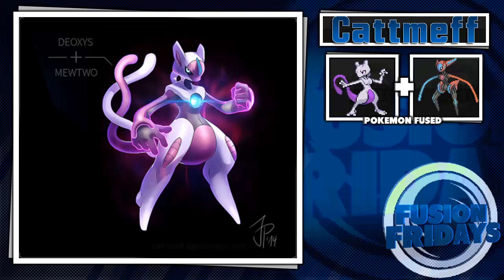You could definitely see the Mewtwo in it with its body structure, but you can also see the Deoxys in it with its tail and its coloring, and just all of it, and especially its body piece. You can definitely see the Deoxys and the Mewtwo in this, which makes it a perfect fusion. This thing is just all in all an amazing psychic type Pokemon, and it would literally bring people to their knees, if you know what I mean.